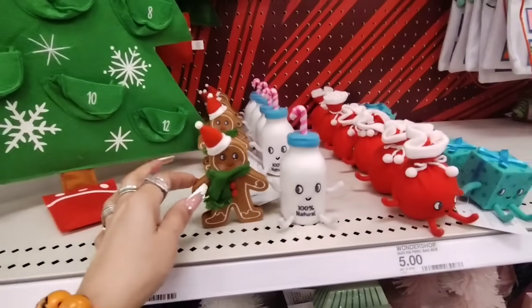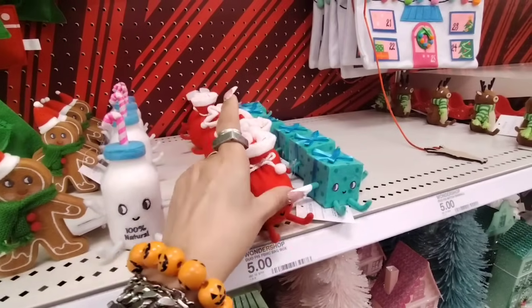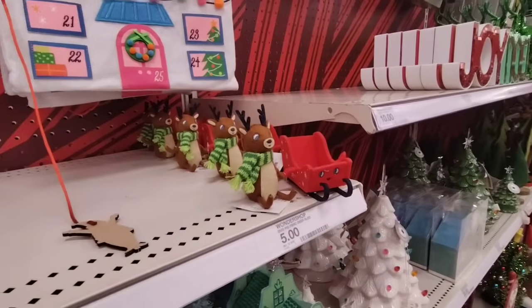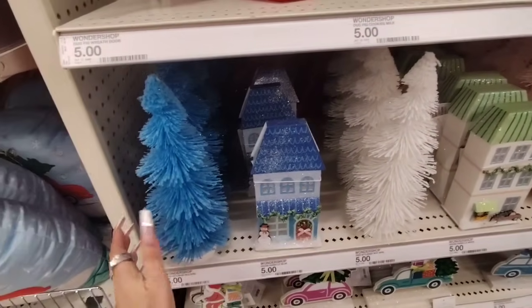And they also have these cuties. They have the gingerbread and the milk. $5. And then you have the present and the little sack for $5. And the reindeer and the sleigh for $5. And then all of these are $5 as well. So, I mean, there are good deals to be had here at Target.